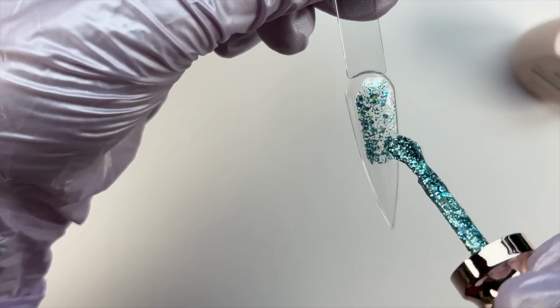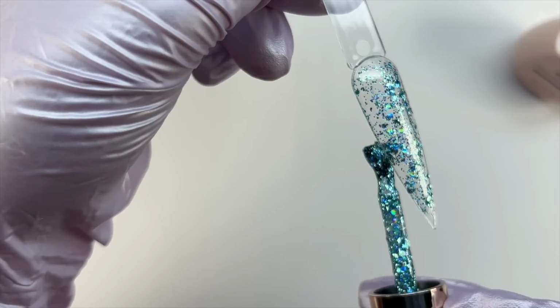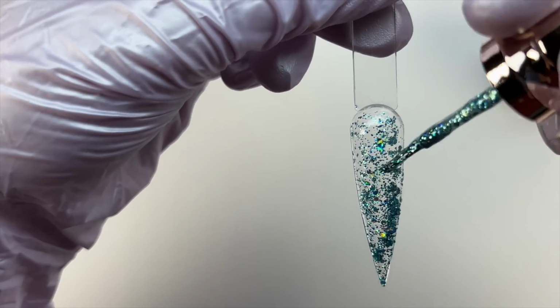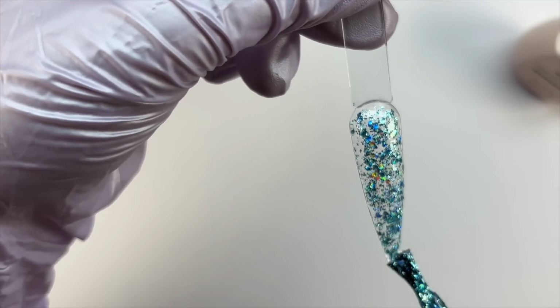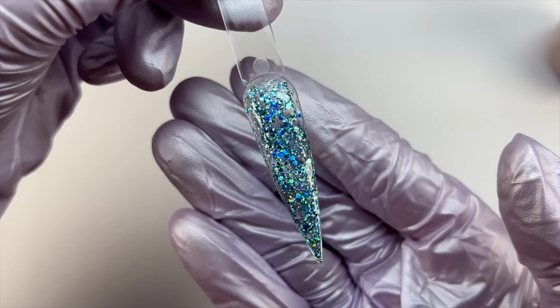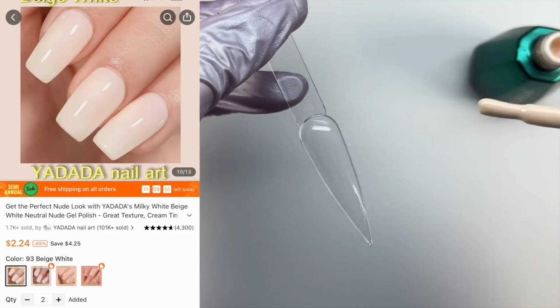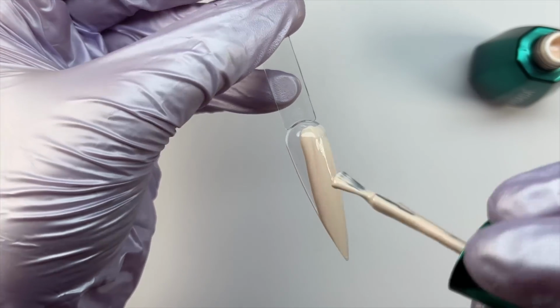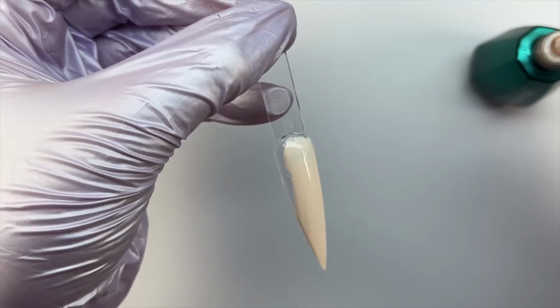These glitter gel polishes are absolutely gorgeous, but I do have to say they are a little hard to apply. They're hard to get that coverage. They are also more of a very thick gel because of the glitter. That is something you can expect with a glitter gel polish. I feel like they are still easy to use, but doing something like a French tip with those gels, I feel like it would be pretty impossible just because of all the chunky glitters.